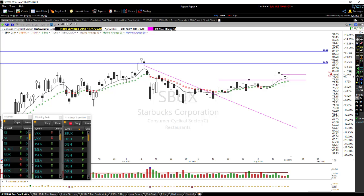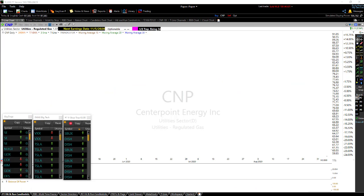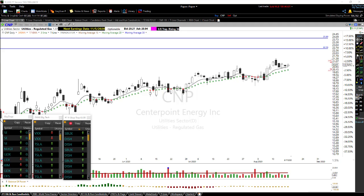Yeah, love it. CNP. Here's CNP. Let's put a line right here on this top. And look how we've broken out, pulled back, and tested. Look at the trend on this thing. And here we slid down a little bit, and now look how that trend is starting again right there. I'm seeing 22.50 followed by 23.90 as targets up there.